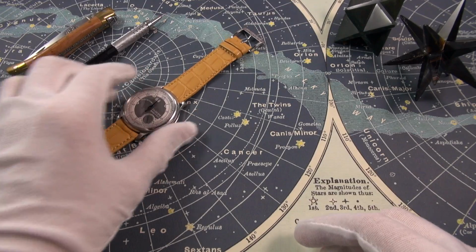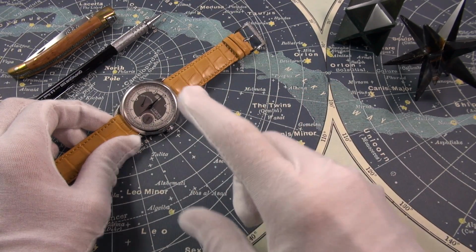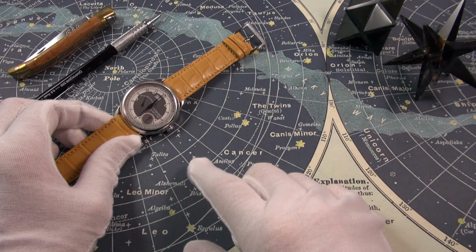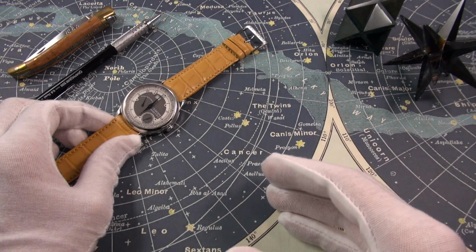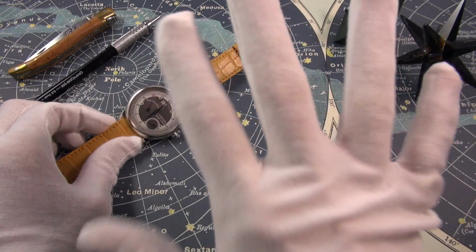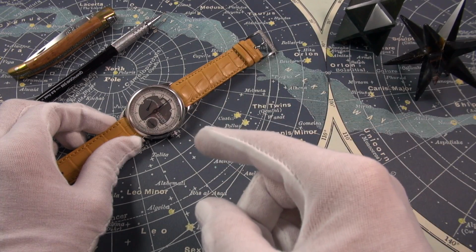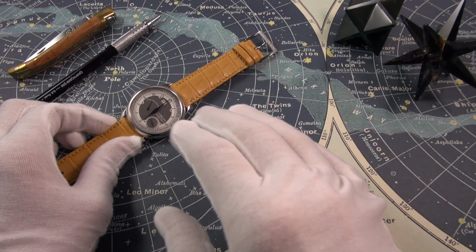Today we are looking at the F.P.Journe Octa Zodiaque. Now, I have already reviewed this watch for Watchbox. It happens to be their watch of the week, and quite rightly so. So I'm not going to go over the specifications too much, but rather I'm going to focus on 5 reasons why this is one of the most overlooked masterpieces from the legendary watchmaker.